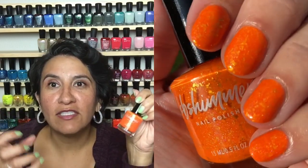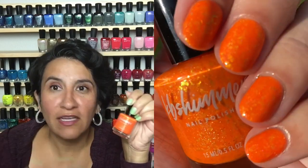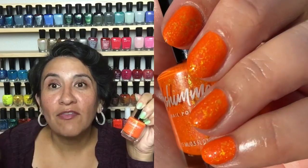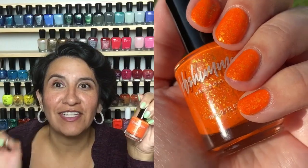It's like love at first sight, true love, soulmates. If I were going to marry another polish and take another polish on to be married to, this would be one of them. So good. If you love orange, if you don't love orange, like, you might need this polish in your collection. I was blown away, totally obsessed. I don't even know. I could go on and on and on, but I won't. Let's get into live swatching of Hey There Pumpkin.